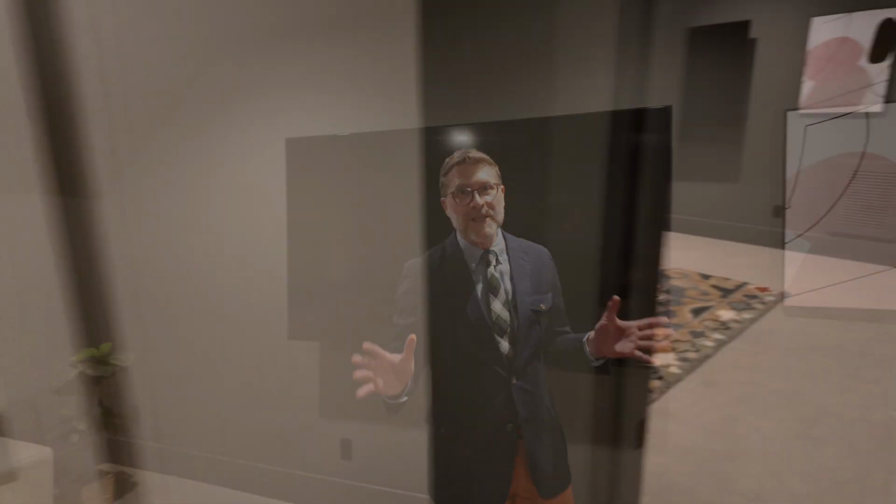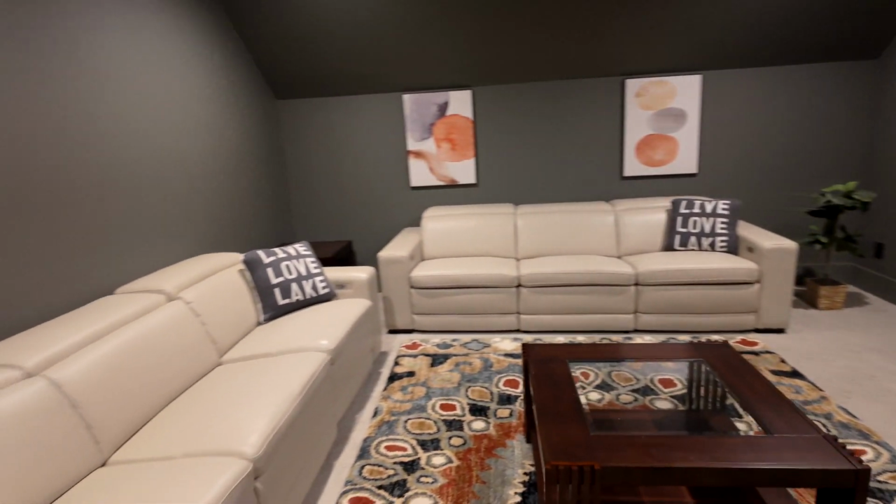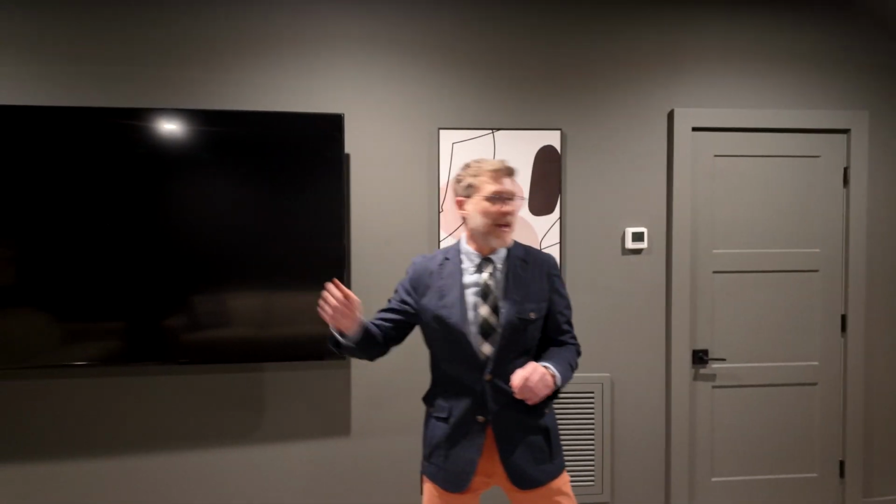This large media room gives you the space not only to gather for a marathon session of whatever you want to binge watch or for our March Madness celebration, but you don't have to go anywhere for the snacks. You've got a TV, you've got a microwave, you've got a refrigerator, you got a sink. What more could you possibly want?